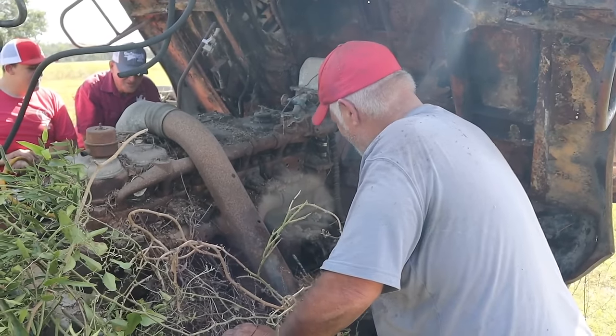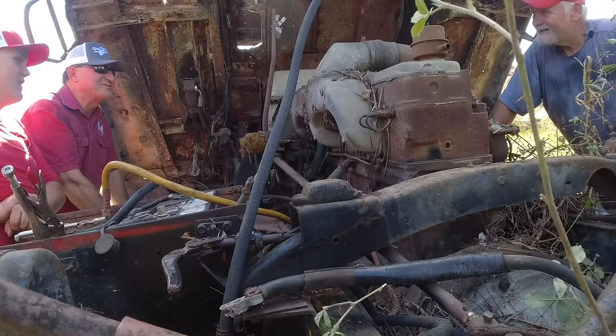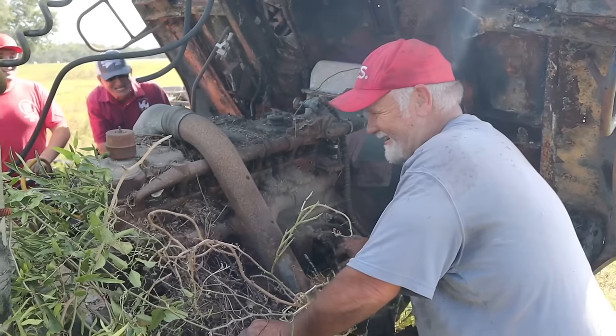It was a good running truck. Hey, the fastest you could get was 57. Coming downhill? Coming downhill. Yeah. Double nickel down the hill.